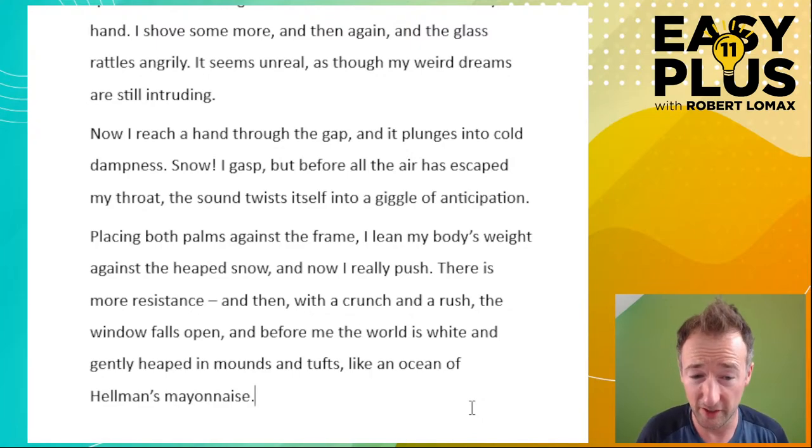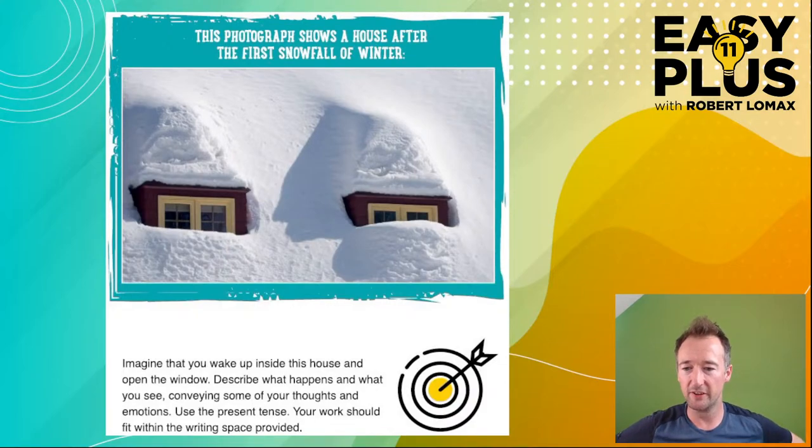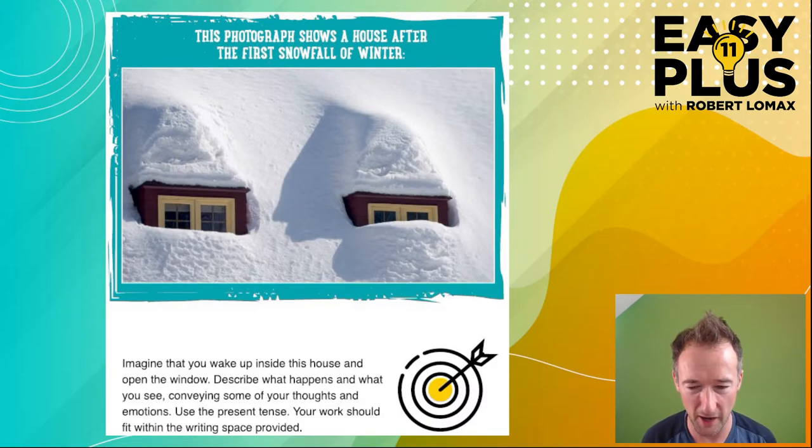Now we could finish here. But let's look at the task and let's think about whether we've covered all the requirements well. Imagine you wake up inside this house and open the window. Done that. Describe what happens. Yeah, we've got a lot of happening. That's fine. And what you see. Okay. Conveying some of your thoughts and emotions. Use the present tense. Thank you, Leo, I think it was, for reminding me of that. So describe what happens and what you see, conveying some of your thoughts and emotions.